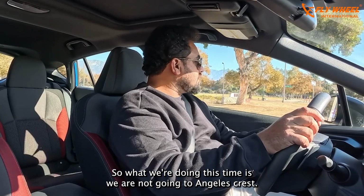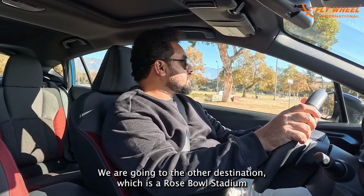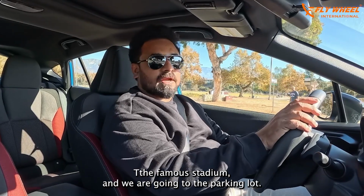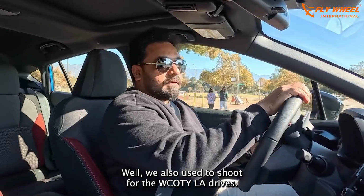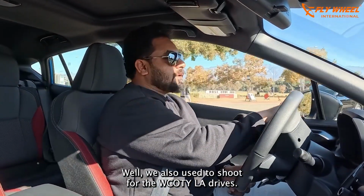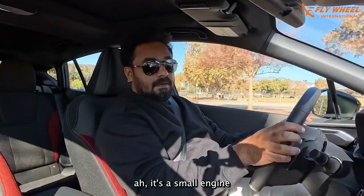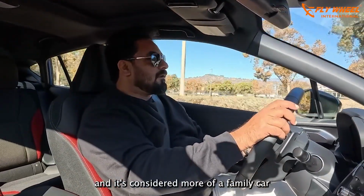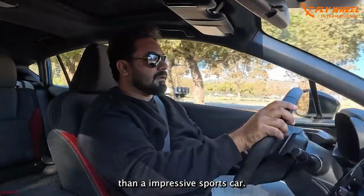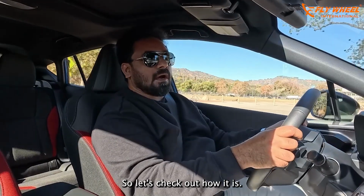So what we're doing this time is we're not going to Angeles Crest. We are going to the other destination, which is the Rose Bowl Stadium. It's a famous stadium, and we are going to the parking lot where we also used to shoot for WCOTY LA drives. So first of all, it's a small engine, and it's considered more as a family car than an impressive sports car. But it's an RS variant, so let's check out how it is.